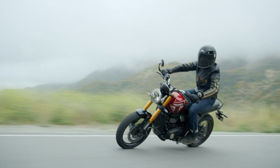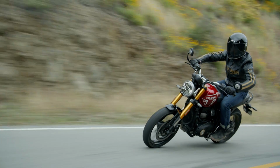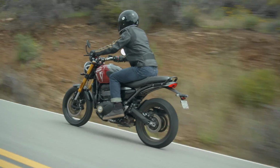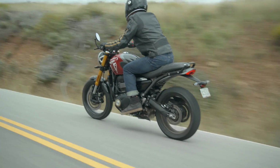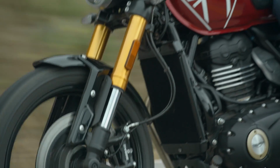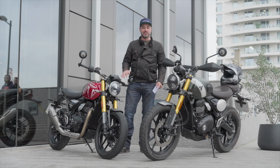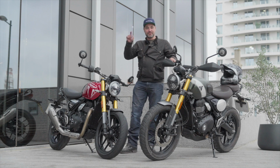Even though I did prefer the other, if I were riding the Speed, I reckon I'd be quite happy with it. Didn't get uncomfortable at all, and we rode for, I think, about 150 miles or so today. So a good old ride. It felt quite good at the end of it. Pretty happy. Now Metzeler are supplying the tires for both bikes, and sorry, I am wearing a Metzeler hat. That's just pure coincidence right there. Hello to all the guys out there at Metzeler.